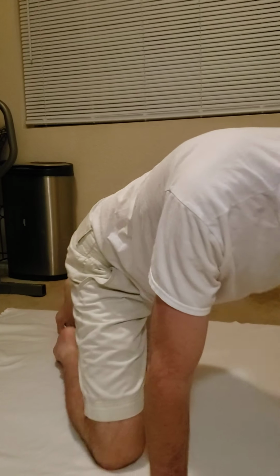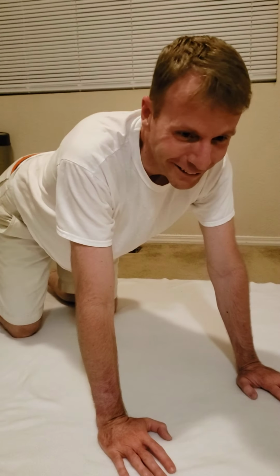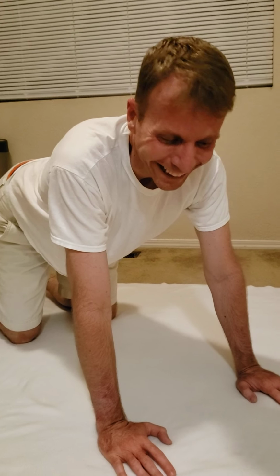So I'm going to show you how to do it today. It's called pigeon pose. If you suffer from any kind of butt pain, particularly sciatica, this is the pose that I always recommend to people, okay? So I'm going to come to hands and knees on the ground, all right? And this is my version of it. I taught it in yoga. If you're a yoga instructor and you're judging me, that's okay.